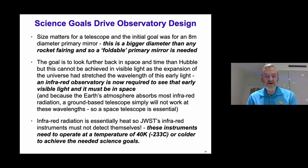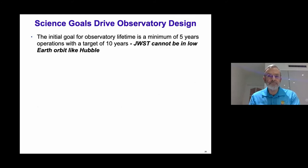And infrared radiation is essentially heat. So you don't want to detect your own instruments. The analogy used is it's like building an optical telescope out of fluorescent tubes. You don't see any objects in the sky because all you see is the light coming from your telescope. So to make it work, you've got to operate around about this 40 Kelvin temperature. And in fact, MIRI needs to operate even colder to get the science goals. So these are the things that drive the design.